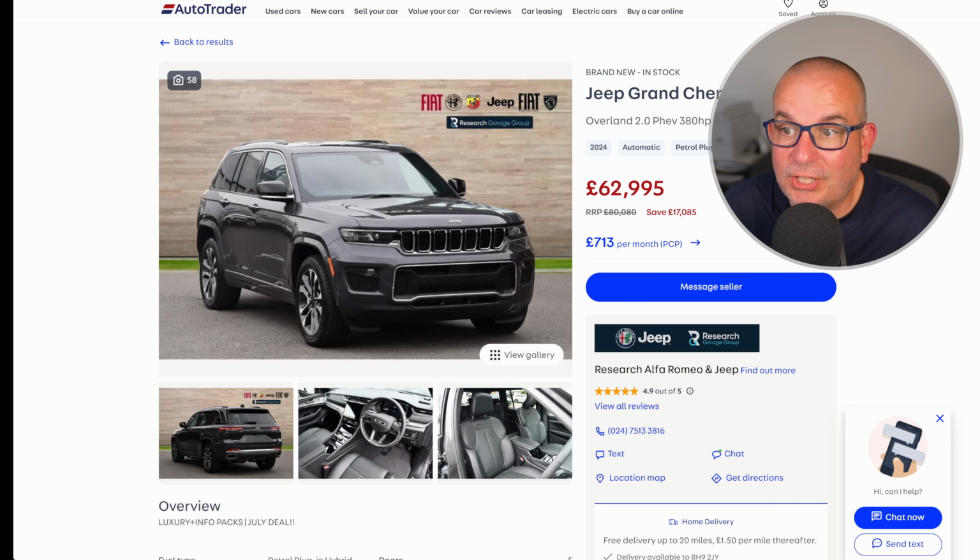The Jeep Grand Cherokee. This is a massive discount. This is the Overland 2-litre plug-in hybrid. 380 horsepower. Automatic. 17 grand off this car. The RRP is £80,000 on that. So, you know, it's tough selling a Jeep for 80 grand. But 63, like, it's £17,000 off the RRP. That's a fantastic discount. Look at that as a percentage, and it's huge.